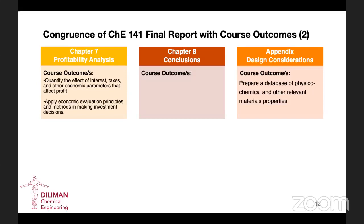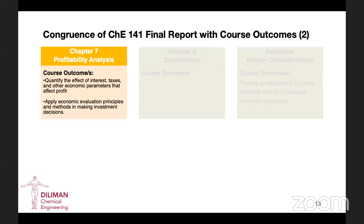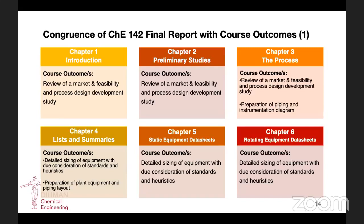So chapter 7 contains calculations on net present value, return on investment, and payback period. It also includes a sensitivity analysis to address risks posed by making assumptions and rough estimations. We also did the same mapping for course outcomes of CHE 142 against the content of the plant design report submitted at the end of the second semester.